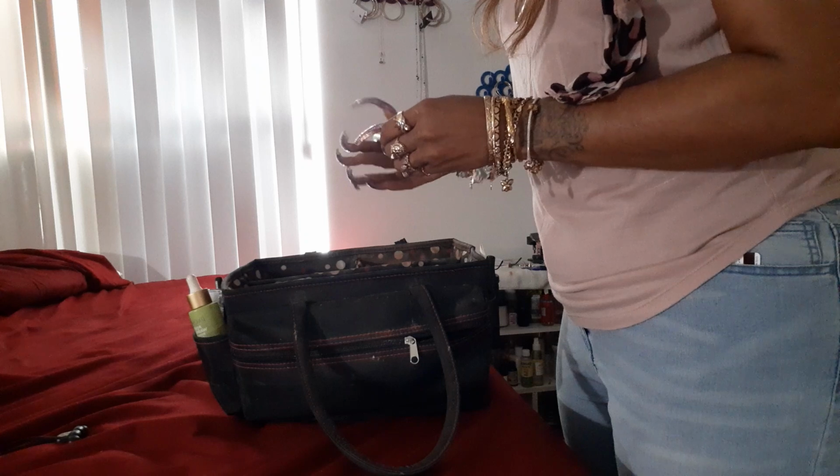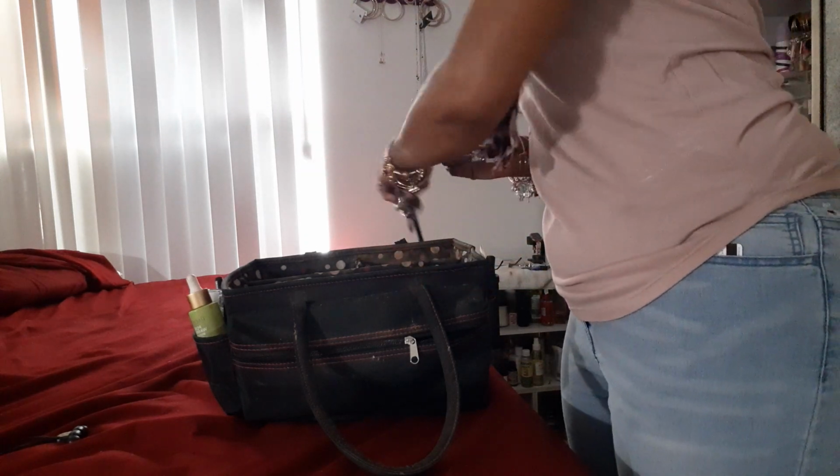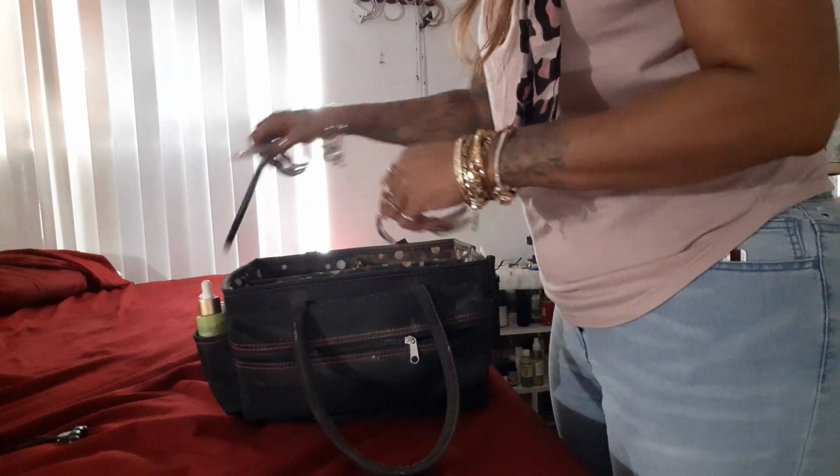NYX Epic Wear eyeliner is really good. Does not come off all day. Does not run. When I tell y'all it don't come off, it don't run.